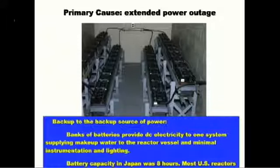In Japan, the battery banks were sized to last for 8 hours. In U.S. plants, most of our reactors are designed for 4 hours, so the chances of our reactors surviving with half the capacity is probably slim.